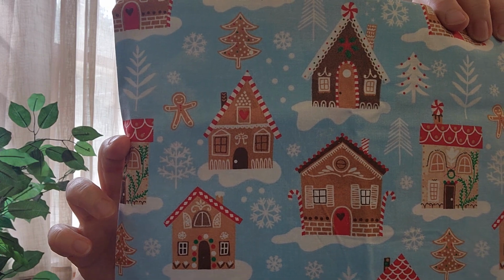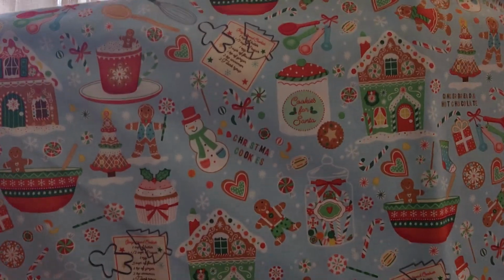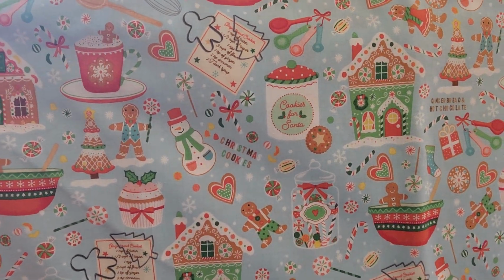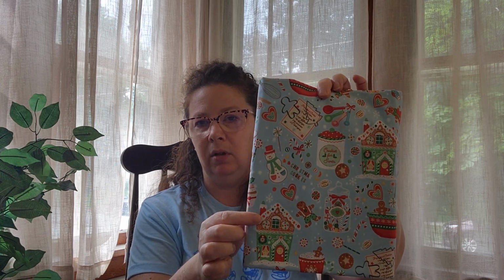So a little bit more modern with the blue in it, and super cute little gingerbread houses. And then this one also has a gingerbread baking theme with the blue. So I do need a green. And I looked on Joann's real quick, and they had one that was green and red with just peppermints all over it, and I thought that would be perfect. And there was actually a green kind of similar to this. This I got at Hobby Lobby, but it was a similar idea, with a green background and little gingerbread houses all over it.